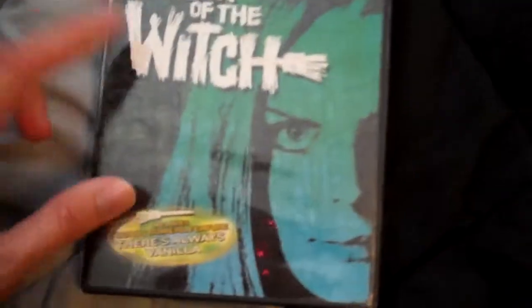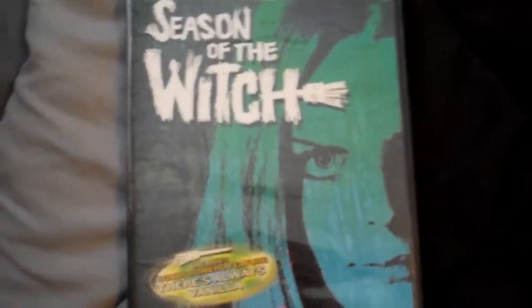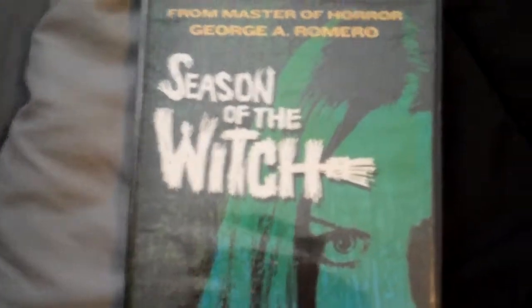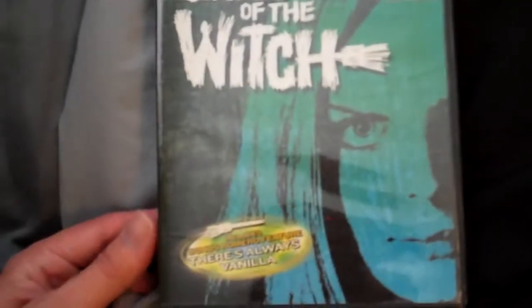And Season of the Witch was pretty good, and There's Always Vanilla was pretty good too, but they're not too much horror though, they're more dramas, because they're mostly just talking. Although There's Always Vanilla actually is a drama, but Season of the Witch is more drama than it is horror though. So I'm not too sure how people would feel about that. I don't know, I liked it.